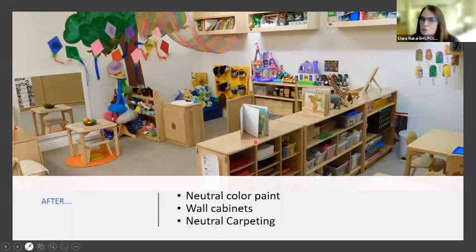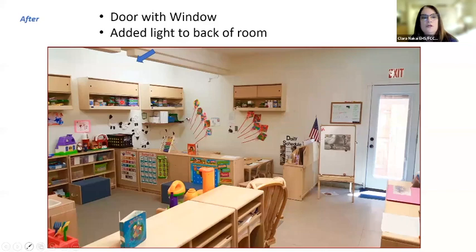In this home, what I want you to notice is that the lighter color makes the room look bigger and brighter. We added all this wall storage up here, and of course the neutral carpeting. Here's another picture that shows the wall storage. This was beneficial because it was easy to grab. With this open shelf down here, if she needed paint or a game, she could easily grab it without having to leave the environment, and it didn't feel as bulky on the wall either.